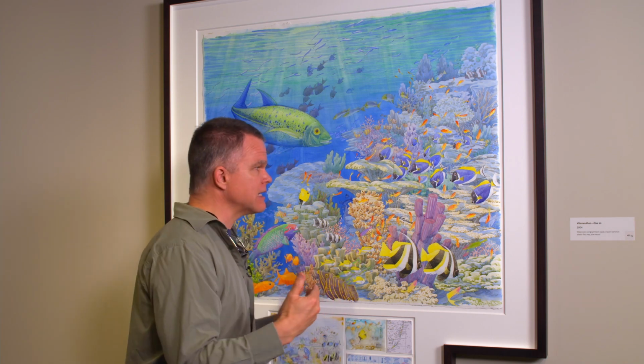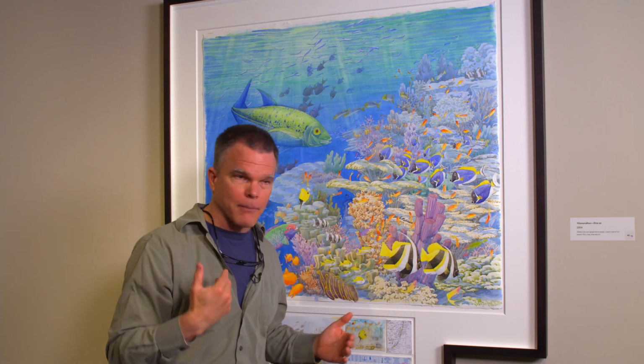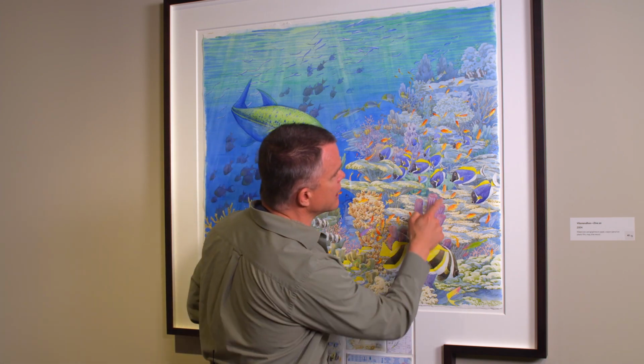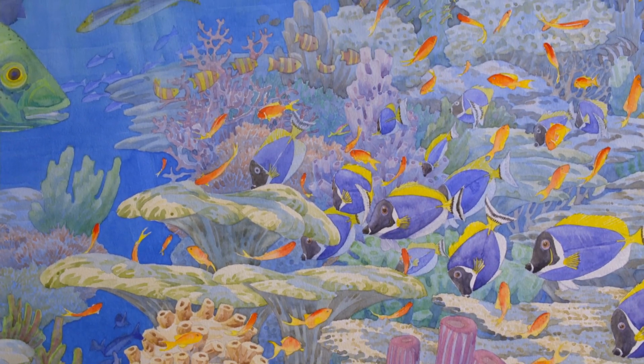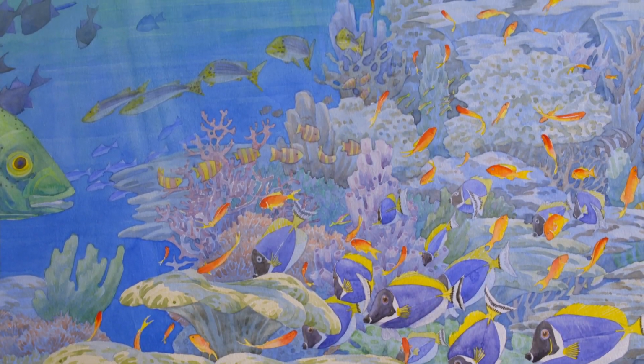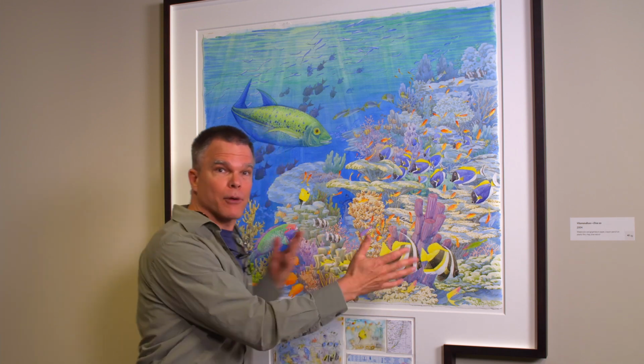So he has to be intentional and think, right, these ones here are close to me, so I'm going to pop those colors. These ones right here are a little bit further back, so I'm going to let those colors be more muted. And even more muted here, even more muted up here. So as he's dropping back in space, he has to use incredible restraint and not use that wonderful palette of tropical fish colors.